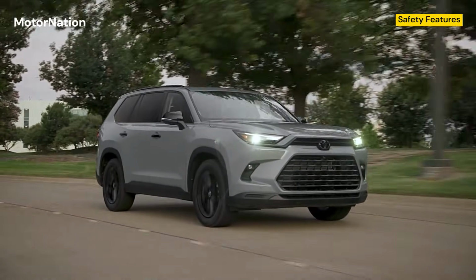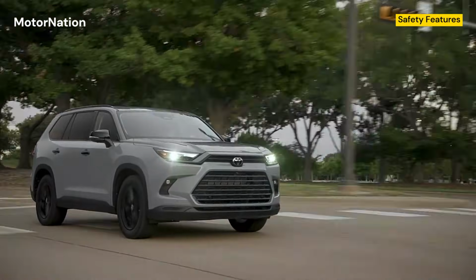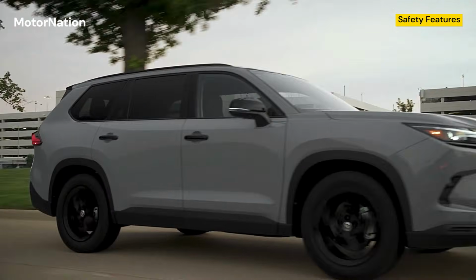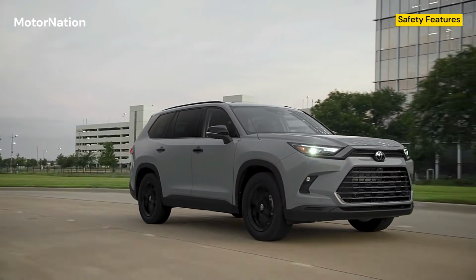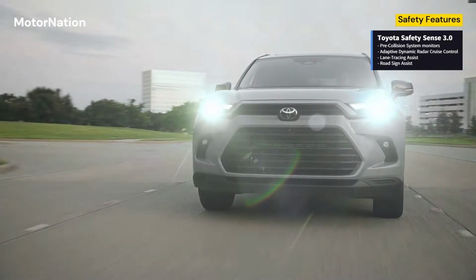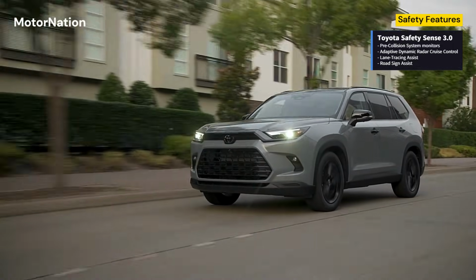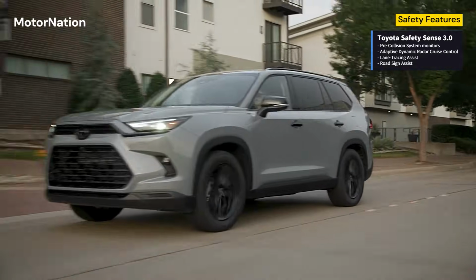In the Grand Highlander, Toyota makes the latest version of its suite standard, the Toyota Safety Sense 3.0. Right from your first moment behind the wheel, you're surrounded by features engineered to prevent collisions before they happen. A pre-collision system monitors the road ahead for other vehicles, pedestrians, and even cyclists, and if it senses danger while you're driving in low light or city traffic, it can alert you and even apply the brakes.